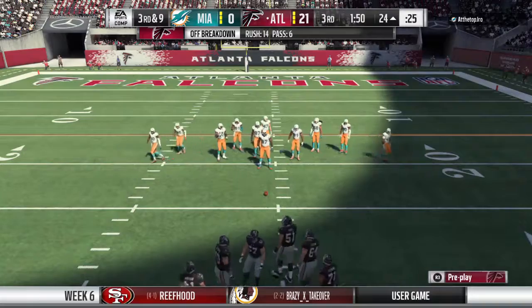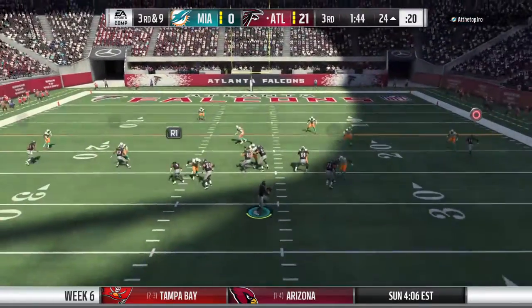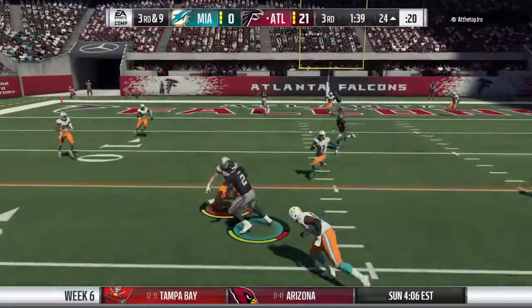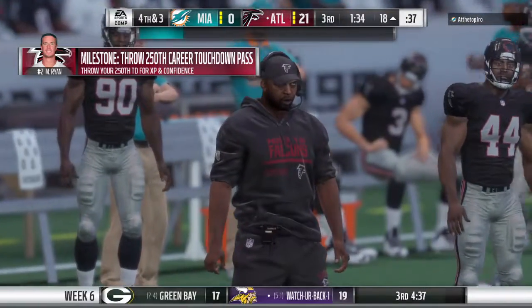The Falcons on 3rd down, 2 for 5 to this point. This is 3rd and 9. Out of the gun, it's Ryan. Steps away to his left. And they'll bring him down at the 18-yard line. Decent gain on the scramble is 6, but now it's 4th.